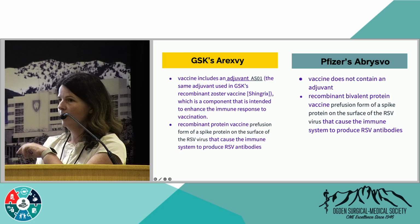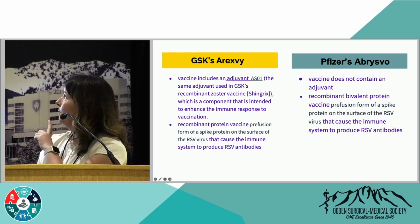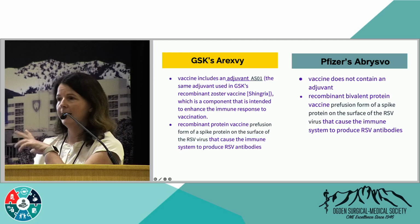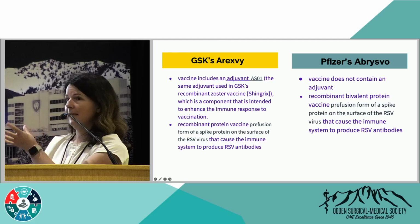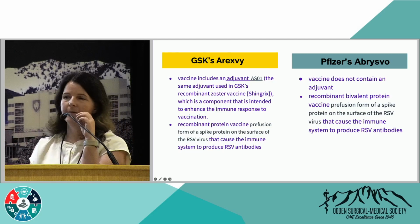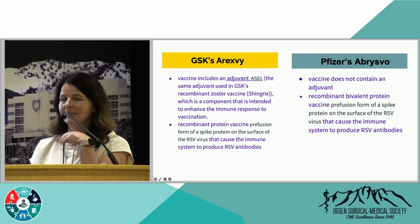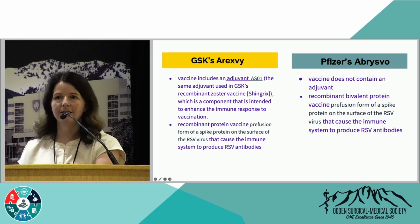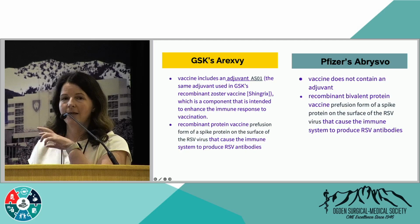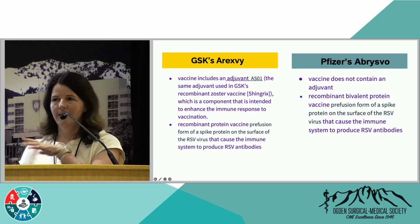Again, both of them are the pre-fusion spike F protein. So that's their basis. The Pfizer one is bivalent, so it targets both RSV A and B, and that's its main difference. Then the GSK one's main difference is it's adjuvanted, and the adjuvant's familiar to most vaccinologists because it's the same one that was used in Shingrix. So Shingrix is the zoster vaccine that we've been using for years now, and that same adjuvant is there to enhance the immune response. So that's nice for people to know. That's the main difference.